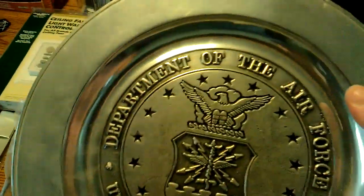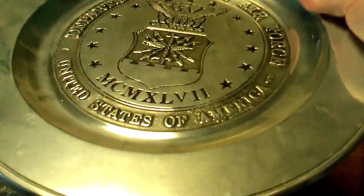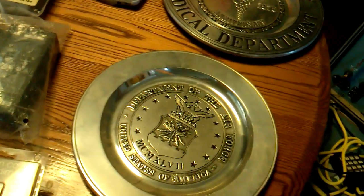And this other one, Department of the Air Force, United States of America. I have no idea what Roman numeral that is, but it ends in 7. So if anyone's got info on those, feel free.